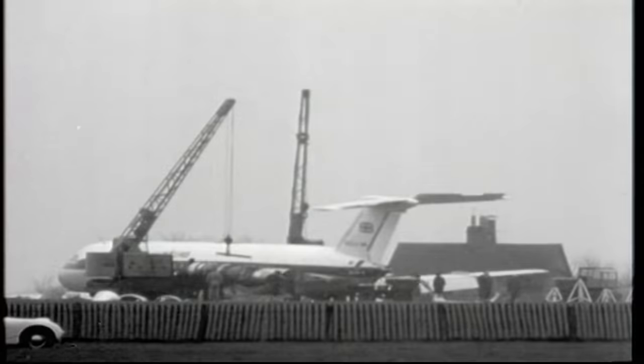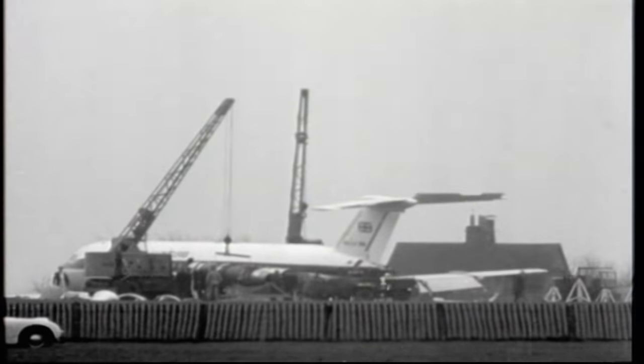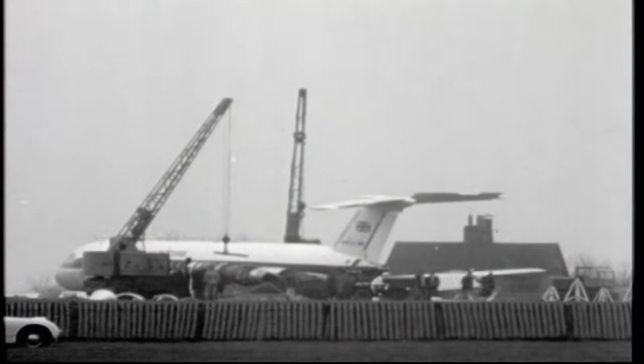Another test version made a heavy landing at the Wisley Test Center, crushing its landing gear and slicing off the undercarriage. But the airliner went into production and became a successful airline transport for many years.